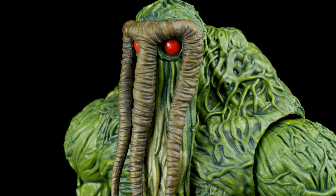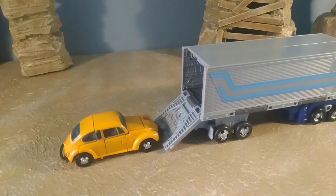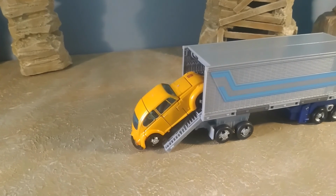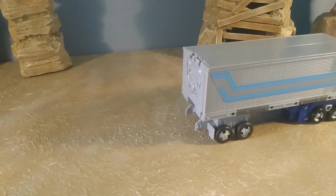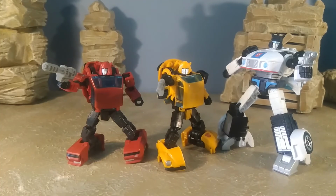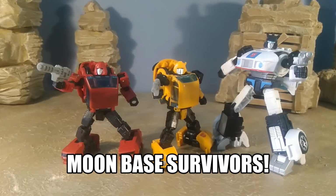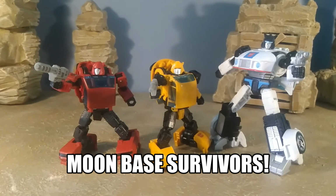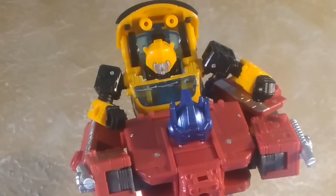Oh, and speaking of him being small, he's small enough to be one of the few Transformers in my collection that will actually fit in the back of Earthrise Optimus Prime's trailer, which is really nice. There's not many of them, but I like it when you can actually get one in there. And yeah, that's it for the figure. I really like it. I paid a little more than I maybe should have for it, but I don't begrudge it. It's a beautiful figure. It sits well in my collection. It's well made. It was well worth it.